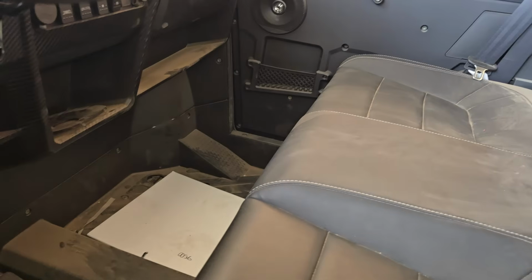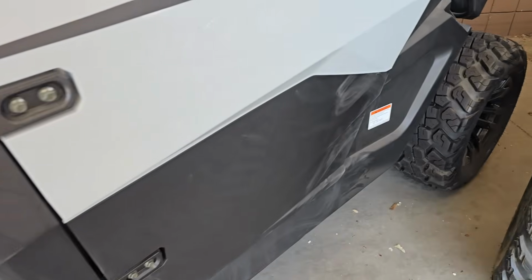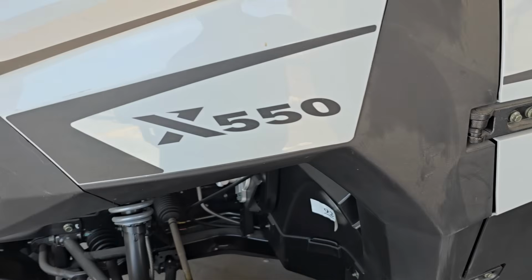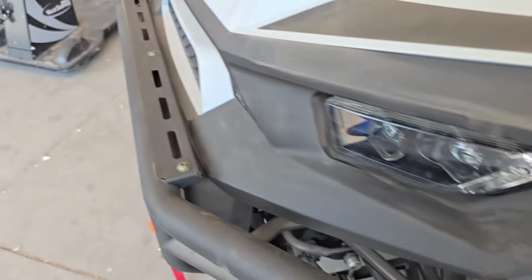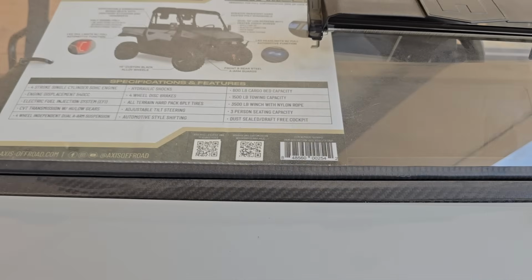This one is very similar to the other one, but the only difference on this one is that this one's the 550. It does have the smaller engine. It does have the 2-wheel drive, 4-wheel drive button there, lights and all that, stereo and all that stuff. So pretty solid machines here. This is, I guess, the 550. It does have a 3,500 pound winch. Just south of $10,000 basically.